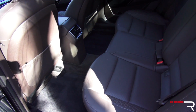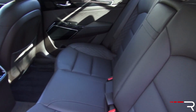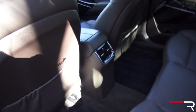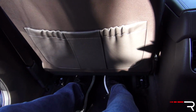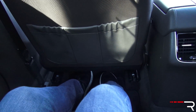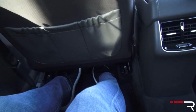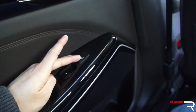The rear seat of the Cadenza is also a really nice place to spend time. When you buy a full-size sedan like this, you expect it to have a huge back seat. The Cadenza certainly delivers. Now stepping back here, you can see this is where I have the front seats when I'm driving. You can see I have plenty of space back here. Now I'm pretty short. I'm only 5'7", but I wouldn't hesitate to sit back here on a long trip at all.